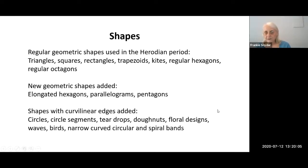For the shapes, the standard geometric shapes that were used in the Herodian period, plus they've added the elongated hexagons along with the regular hexagons. They've started using parallelograms and they've started using pentagons. And then the shapes with the curvilinear edges have been added. Circles, circle segments, teardrops, donuts, floral designs, waves, birds. Yes, one of these sites that I have been allowed to look at their material, they have birds cut out. It is a full bird cut into a tile, and it becomes part of these curly patterns. And then the narrow, curved, circular, and spiral bands.